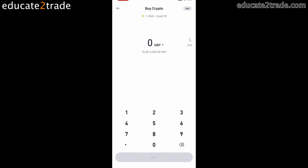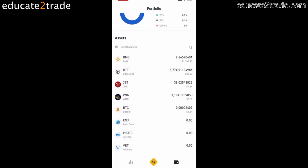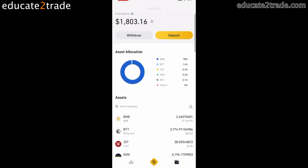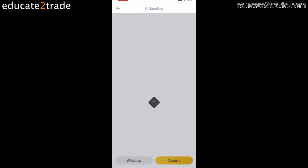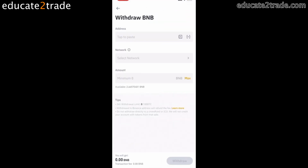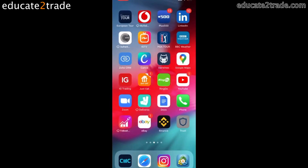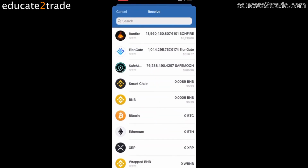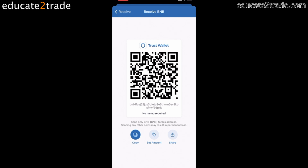And we'll put the amount in that we want. Okay, and then once you've bought your BNB, it will be showing in your wallet. I already have some BNB in there, so I didn't need to buy, but I'm going to show you now how you then transfer that BNB over to your Trust Wallet. So you need to click on the wallet and click withdraw, and then you need to be putting in the address of your Trust Wallet. So go to the Trust Wallet, and you want to be selecting receive BNB and then copy that address.